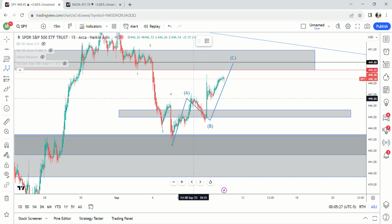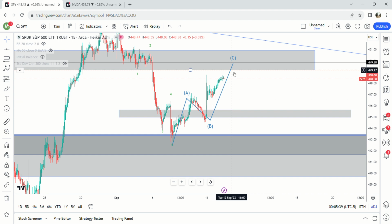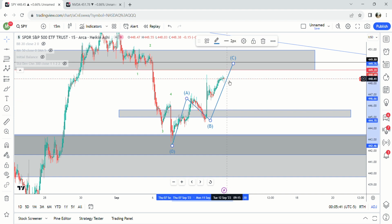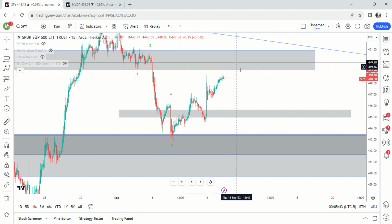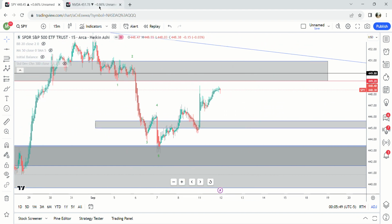let's see, here we go, A, B, C right here. This is the A wave, B, and a C wave higher. So either expanded flat or we go up here and fill the gap. First thing tomorrow, we might get a little dip and then go higher. And I don't really care which one happens because you know what to do depending on what happens.